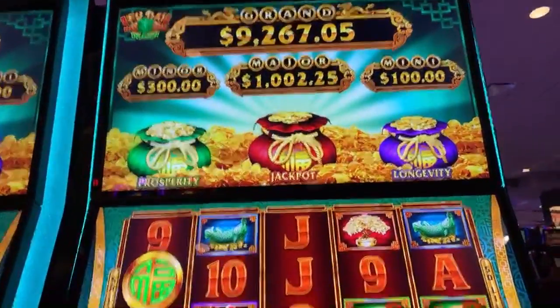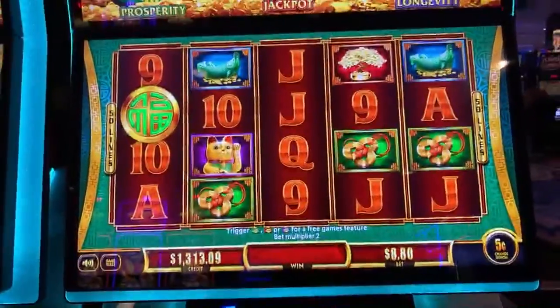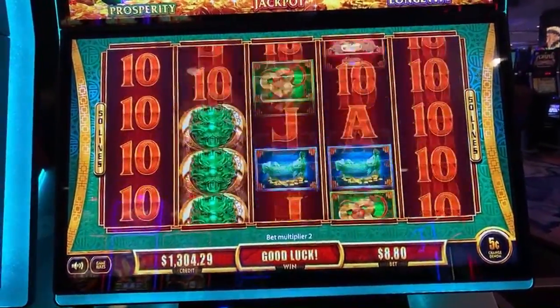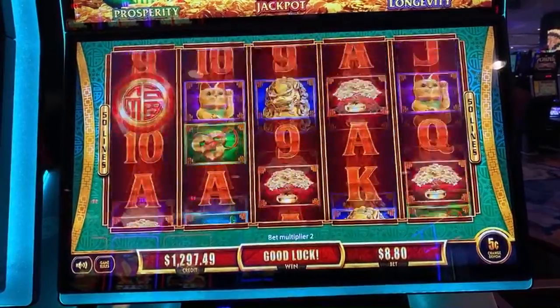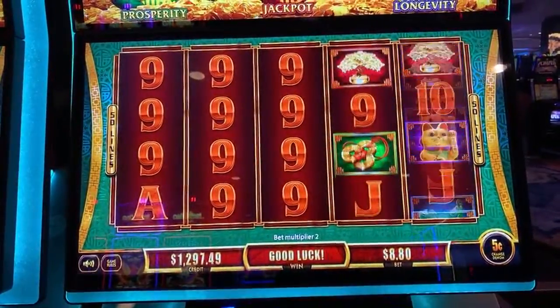All right. It grew the bag, but it did not make it go off. We cannot leave this game until we get a bonus. Hopefully it comes sooner than later. We're down 50 right now.